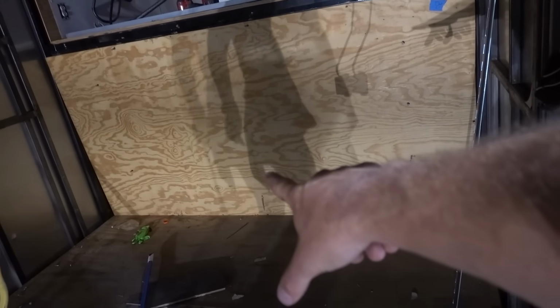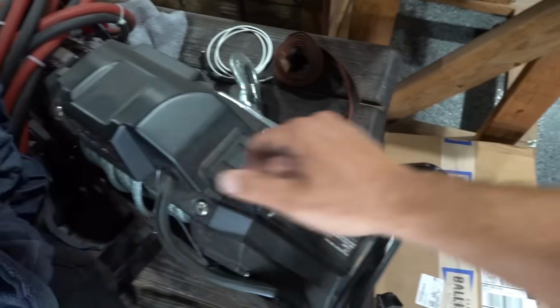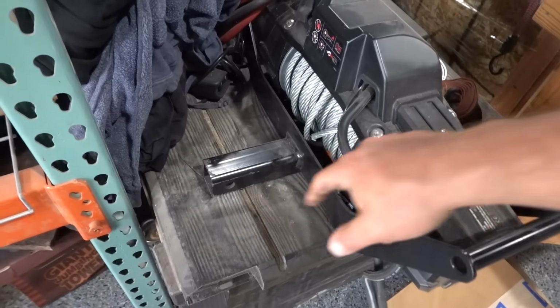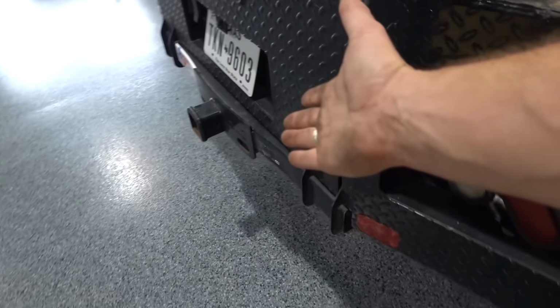Also in the front up here, I had another idea. I had this extra winch and I hooked it to this hitch mount right here. So this thing will plug into any truck that has a trailer hitch, which all of our trucks do.